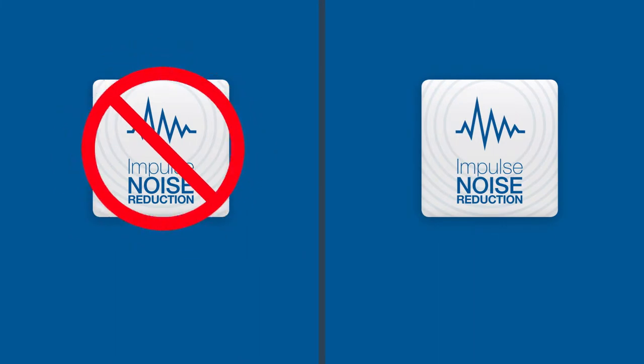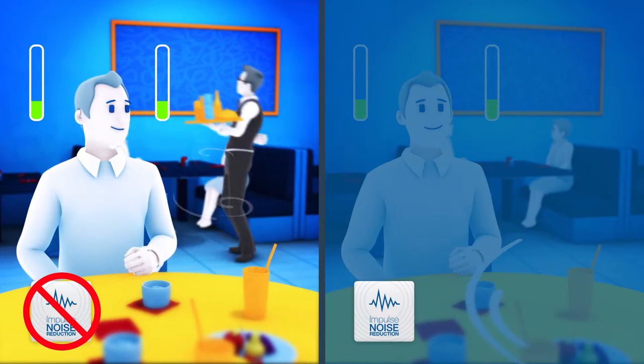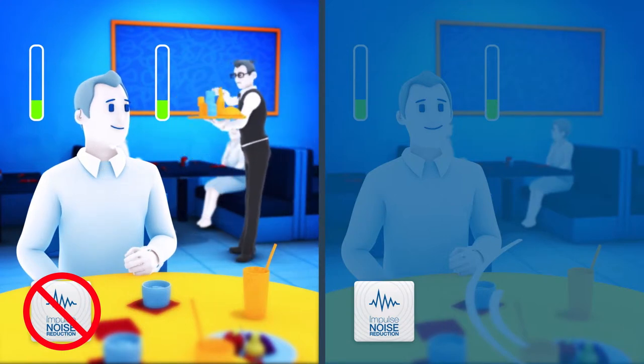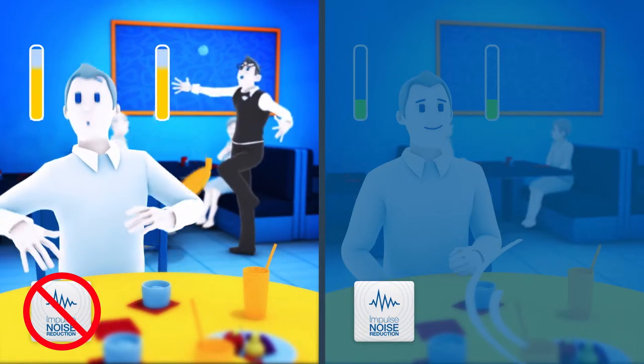The following short video will demonstrate the impulse noise reduction feature in Beltone hearing aids. Historically, sudden loud sounds such as clinking glasses, car horns, or slamming doors would be amplified by hearing devices and could be quite overpowering, uncomfortable, or even potentially painful for the user.